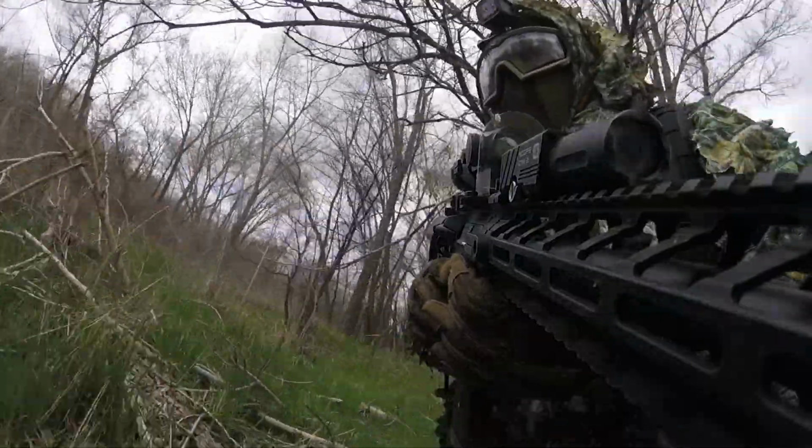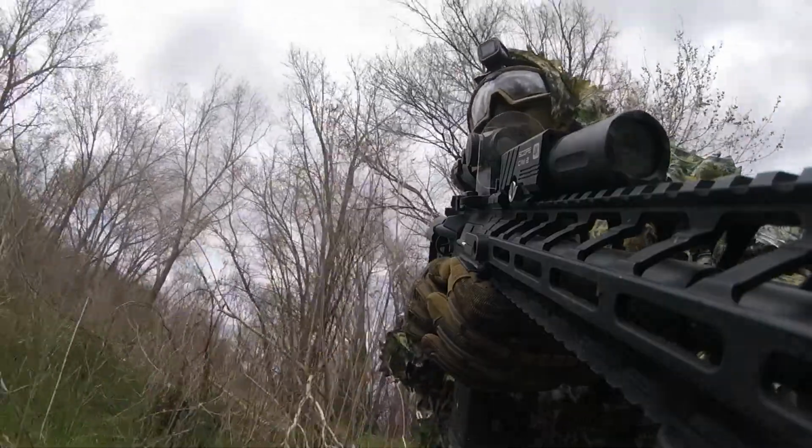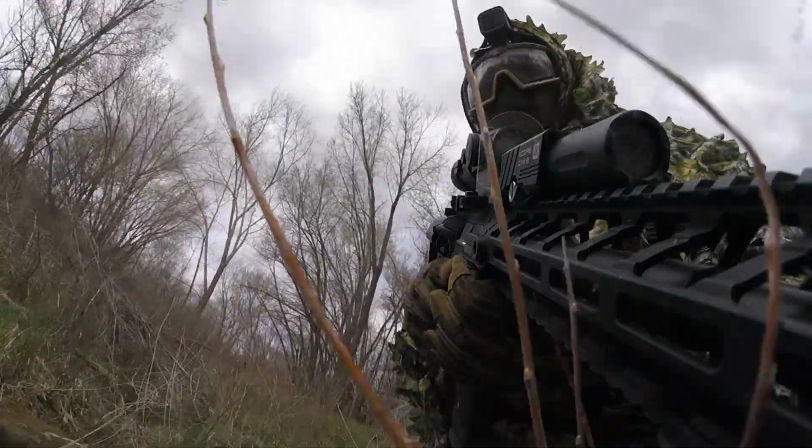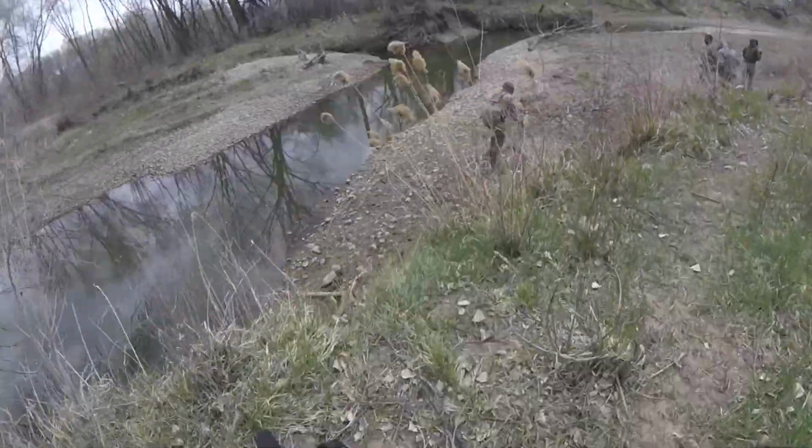We met with little resistance because the main force was attacking the fort head-on and keeping the other team occupied. We took out what few defenders we saw and headed in for the flank.